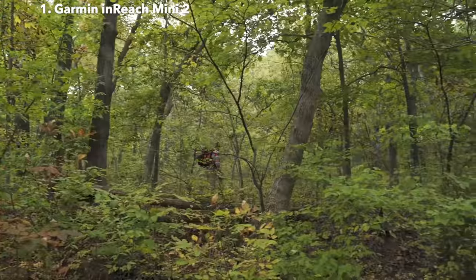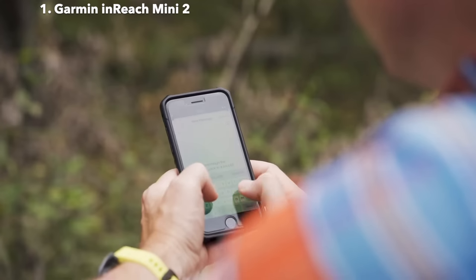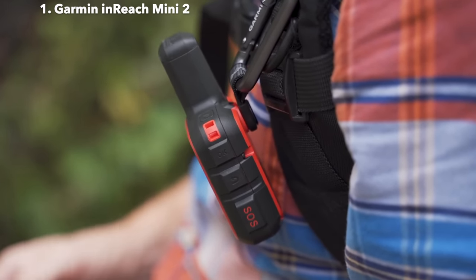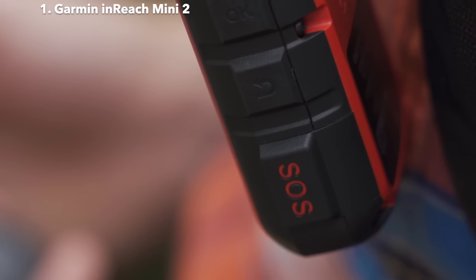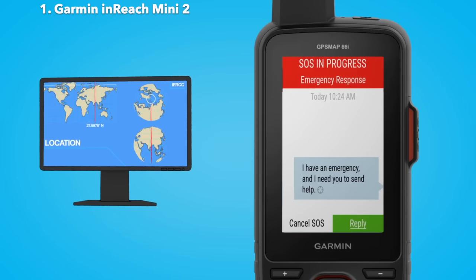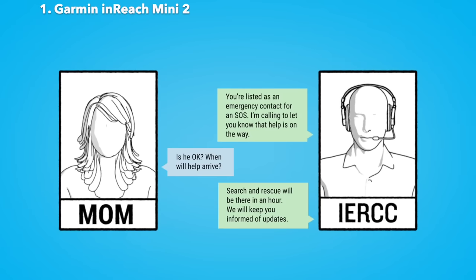With a digital electronic compass, you'll get accurate headings, even when stationary, so there's no need to keep moving just to see which direction you're headed. With two-way messaging, you can exchange text messages with loved ones back home, post to social media, or even communicate from one inReach to another. And in the event of an emergency, you can trigger an interactive SOS message to the Garmin IERCC, a 24/7 staffed emergency response coordination center, allowing you to ask for help when it matters most.